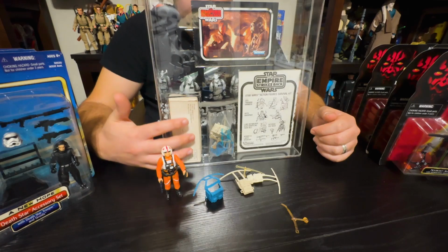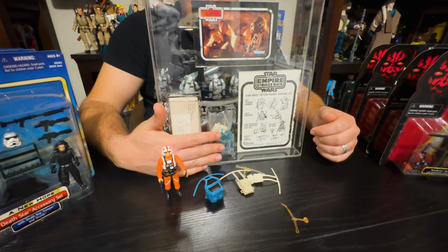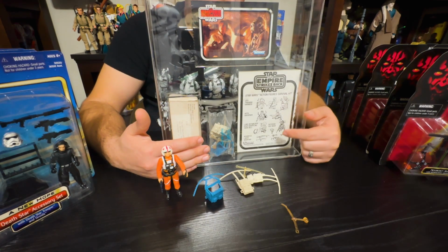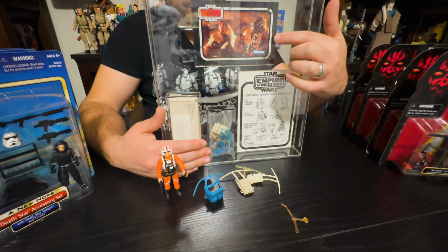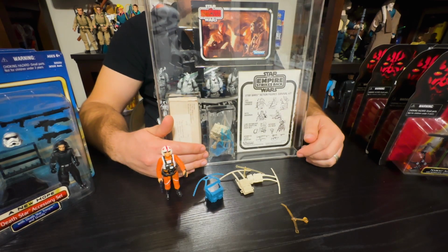So this was basically a mail away. You got this box, and then inside you had an assortment of weapons and accessories in this plastic bag. You got this little instruction sheet that was folded in there as well. And then you got this little brochure that was rolled up with some Star Wars collectibles from Empire Strikes Back.